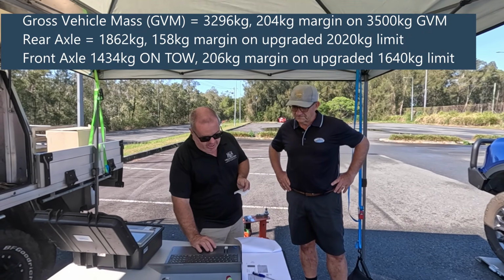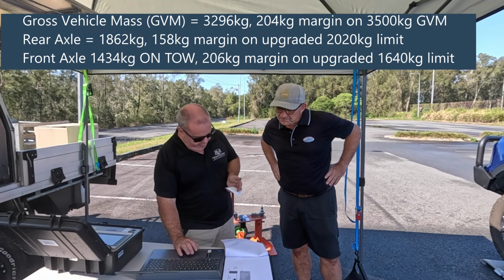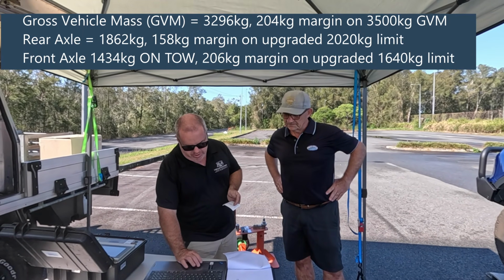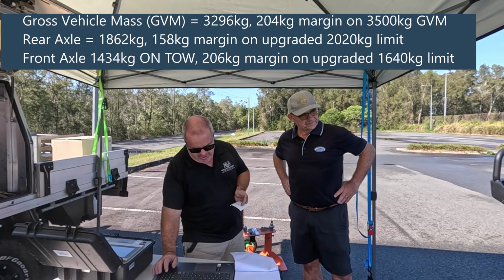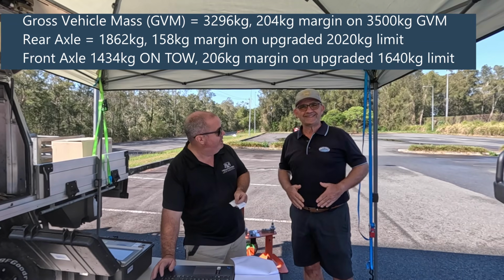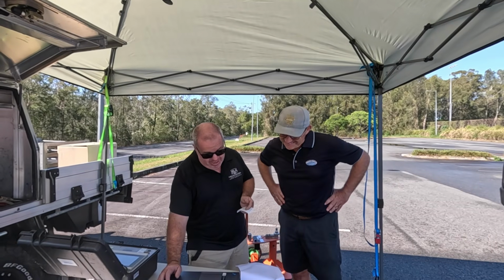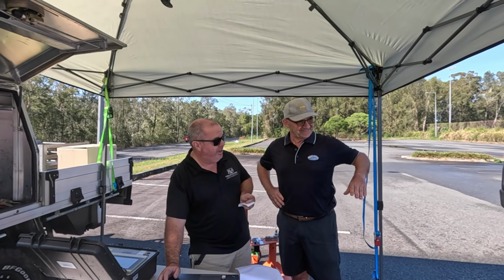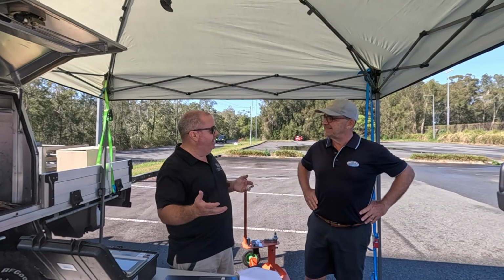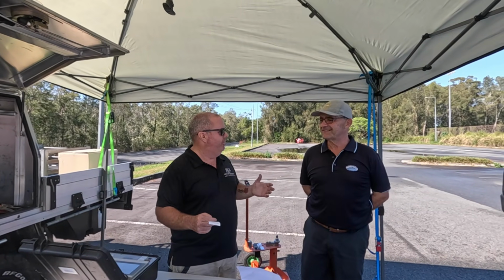Rear axle is still under the original limit, sitting on 1862, which is very, very good. Front axle is currently at 1434, but we'll see what that looks like once we've taken the ball mass off the rear of the vehicle. Currently, it's a very good split side to side, 50-50. Exceptional. And even better, 56% of the weight's on the rear axle versus 44 on the front. So that's a fantastic rear to front distribution. Obviously, the closer to 50-50 you get, the better, but those sorts of numbers are really good. You're retaining lots of steering, lots of braking, lots of front end grip, and that's what we need.